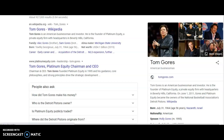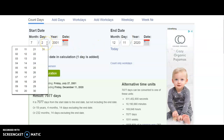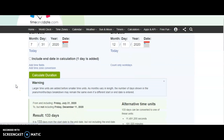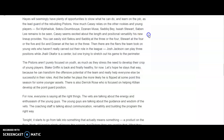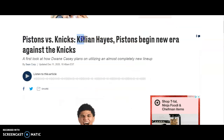He's 56 years old. Today is the 11th. July's birthday, July, 7th month. All right, so let's just look this up for shits and giggles, as they say. 731. 2020. His last birthday to today. Calculate. 133. Okay, 19 weeks exactly. Killian, 19 years old. Not to say that that's a definite correlation, but I'm a reach guy. I got my reachy moments.